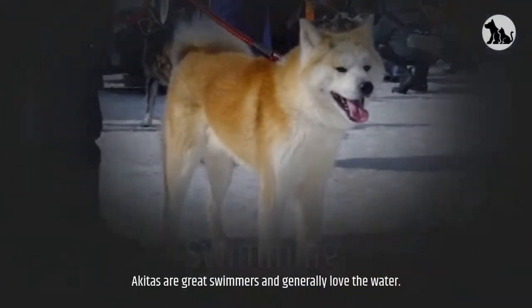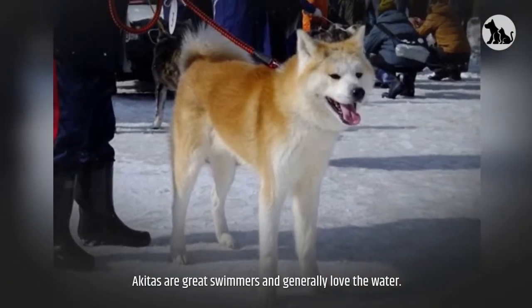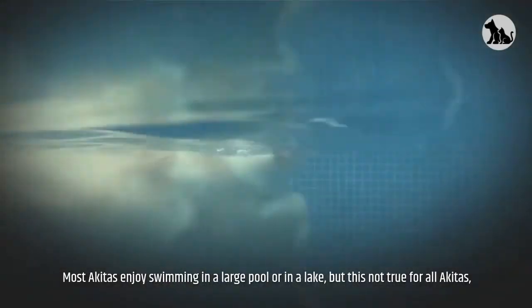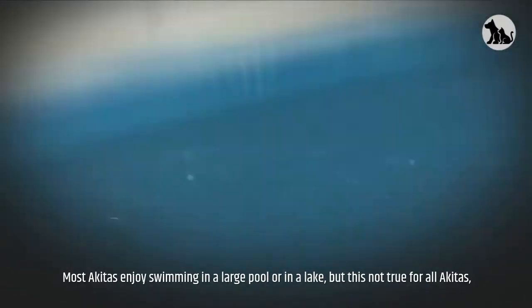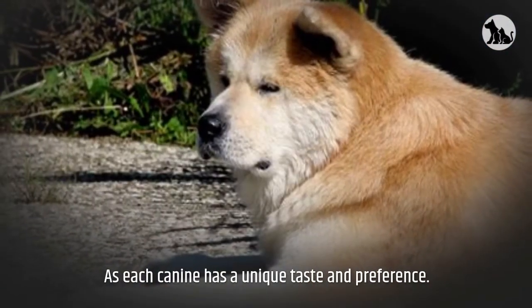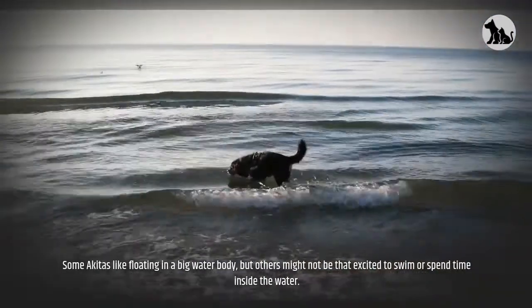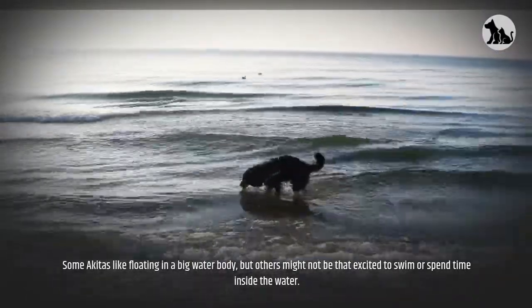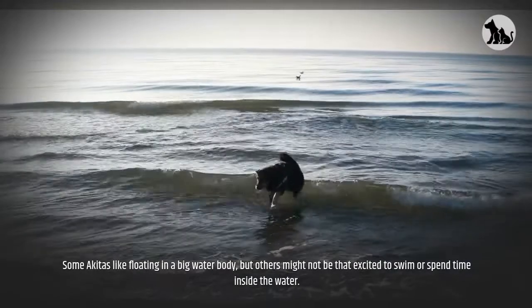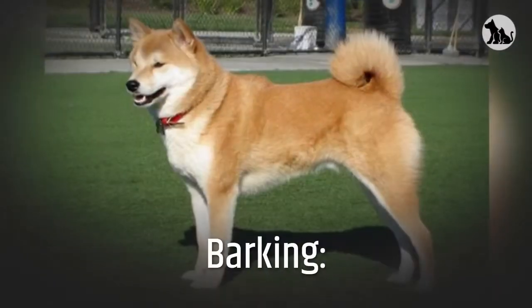Swimming. Akitas are great swimmers and generally love the water. Most Akitas enjoy swimming in a large pool or in a lake, but this is not true for all Akitas, as each canine has a unique taste and preference. Some Akitas like floating in a big water body, but others might not be that excited to swim or spend time inside the water.